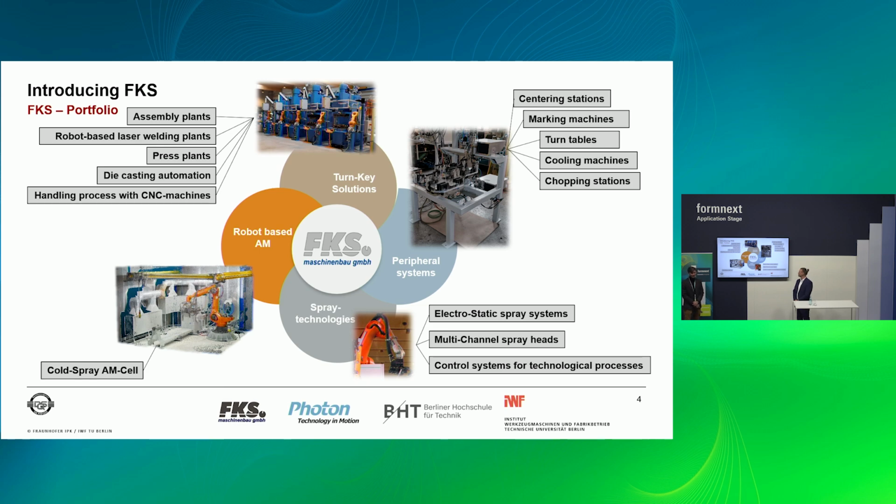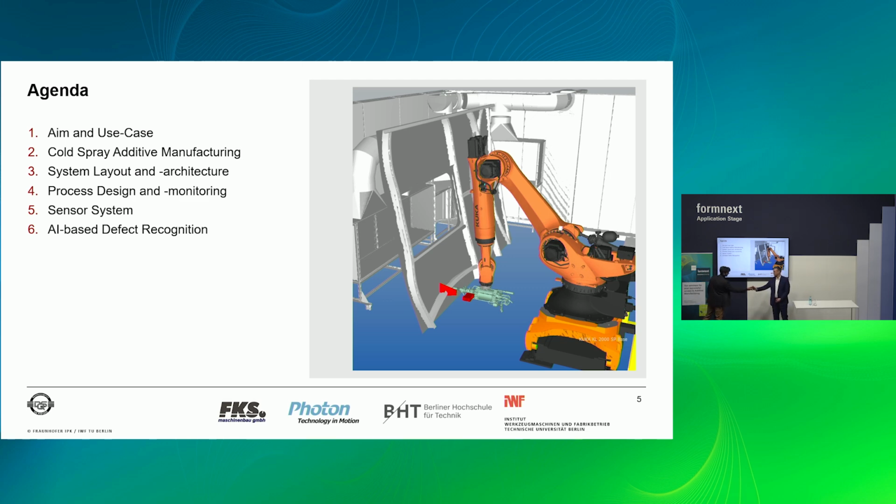Thank you very much for the short introduction. My name is Alexander Schwandt. I'm the tech lead in the programming department of FKS Maschinenbau GmbH in Berlin. The company was founded in 1992. It's a mid-sized enterprise employing 25 colleagues. And our key portfolio areas are in the turnkey solutions, where robot-based laser welding plants are provided, also assembly plants, press plants, all the needed peripheral systems, which are also included in these systems. Spray technologies, and of course the robot-based additive manufacturing technologies, the automations like the cold spray cell, which we are now explaining and presenting. So now I would hand over back to Thomas.